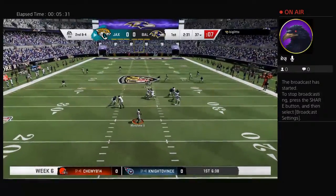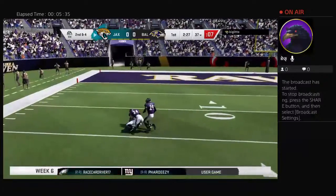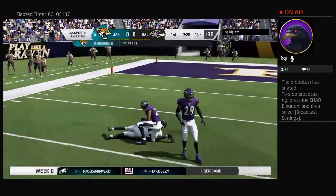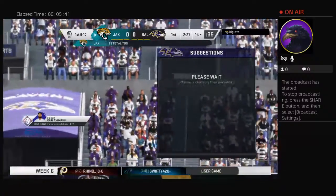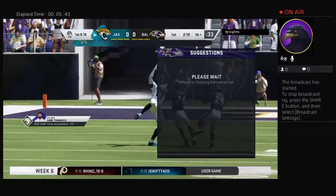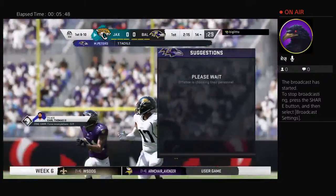On 2nd down, Minshew. He's going to wind up and air it out. And that is going to be pulled in one-handed. Wow. Let's go. It's a big play for the Jaguars. 49 yards. First down, Jaguars.